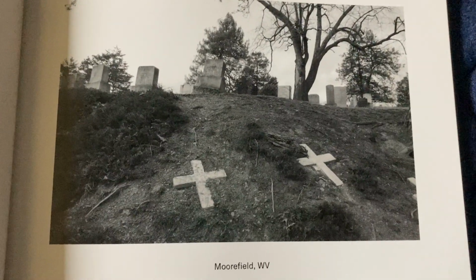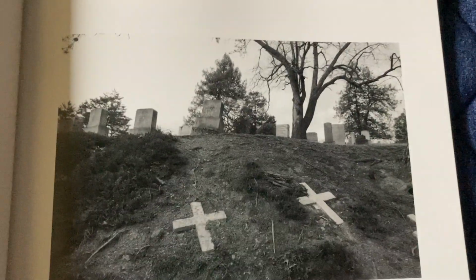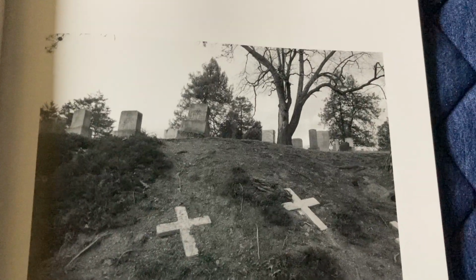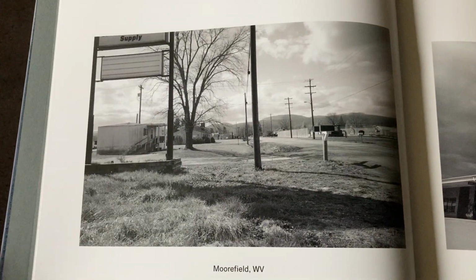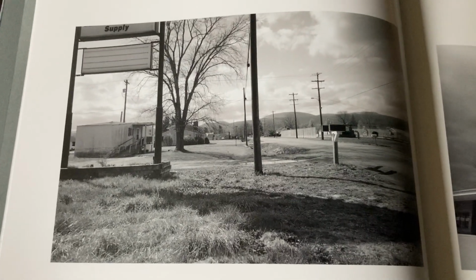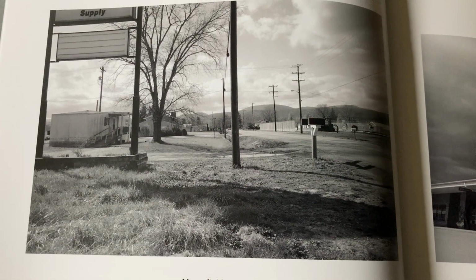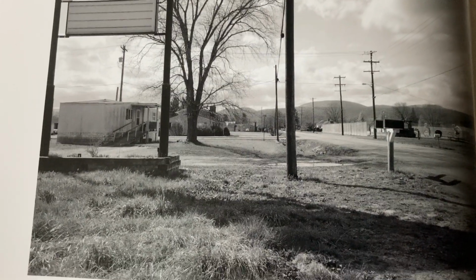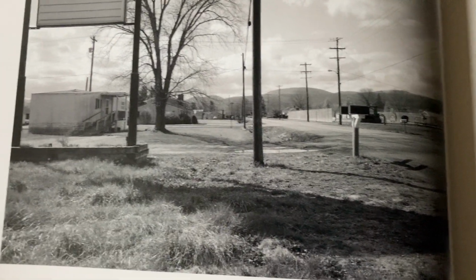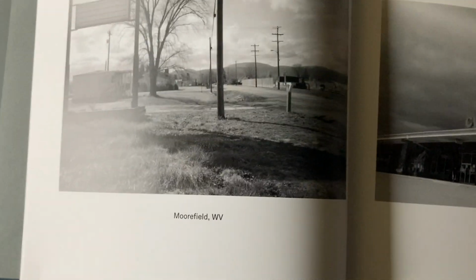And here we are in Moorefield again. This is Mount Olive Cemetery. I liked the way these crosses were on this hillside leading up to the hilltop where the tombstones were. And this is one of my favorite photographs from the book from my personal standpoint. I pulled off into this little area, and I like how the sign here just says supply, framing this small house, the shadows, the distant mountains, the power lines, the road, just how it all came together as an image.